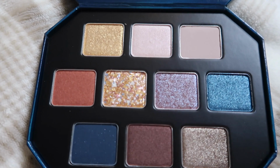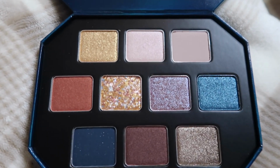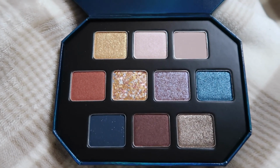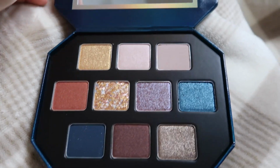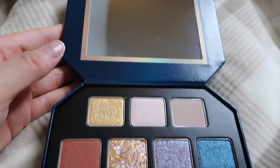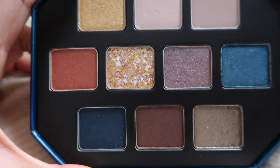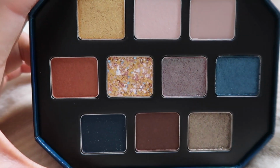This palette features 10 of Uemura's original pressed eyeshadows in various different finishes, such as glitter, metallic, matte, pearl, prismatic, and CS, which is apparently a new formula that they introduced with this palette. I could not for the life of me find out what CS stands for, no matter how many different searches I entered into Google. So if somebody out there knows, please enlighten all of us by typing it in the comments below. Thank you.